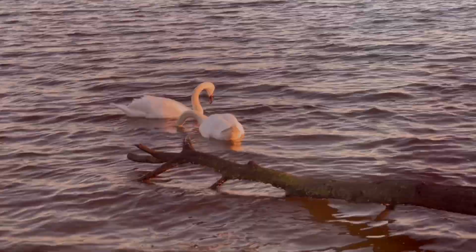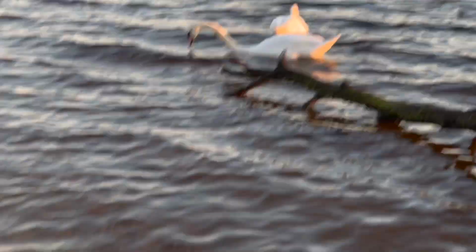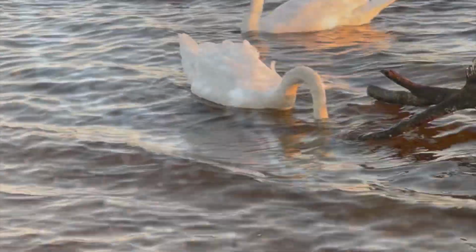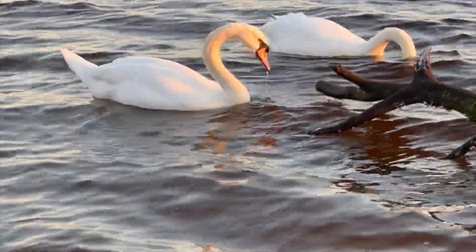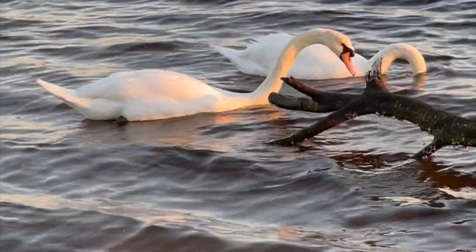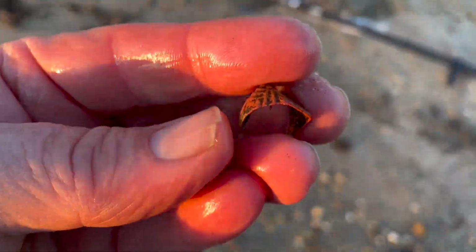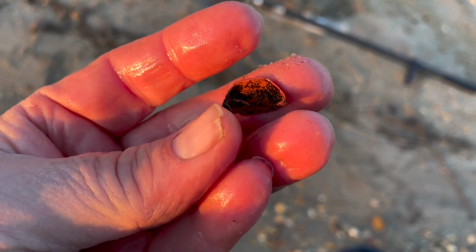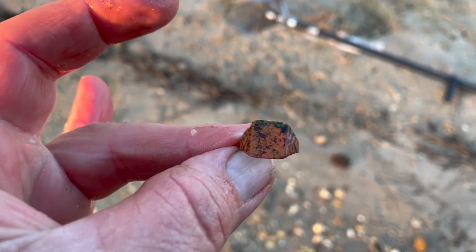Let's keep going. Swans are in close tonight. Beautiful swans. And I just got this little copper grommet here. That's nice. All right, here we go. Ring number 4 for the year. Old beat-up copper, back's missing, but that's a ring. Definitely a ring. Happy with that.